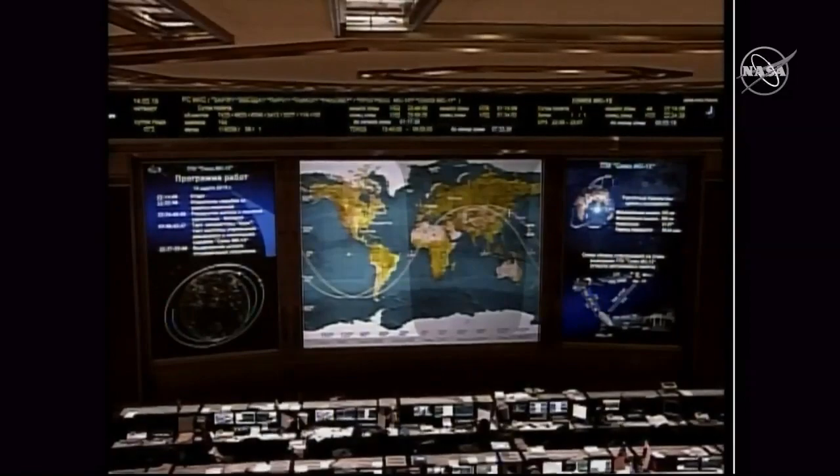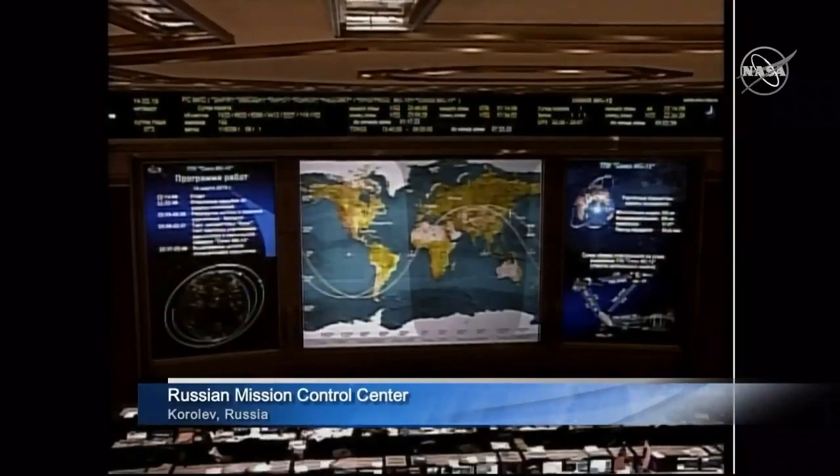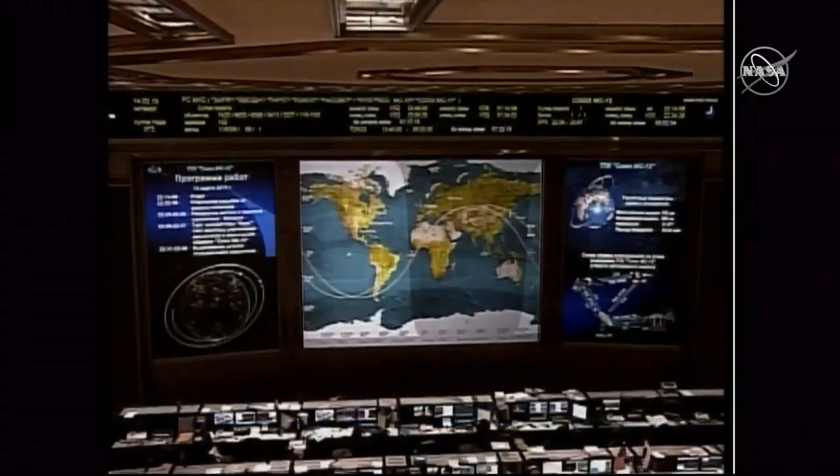You're getting a live look from the balcony of Mission Control Center just outside of Moscow. Teams here are monitoring the Soyuz vehicle, still in communication with the Mission Control Moscow. You're hearing those calls over the television live as the Soyuz vehicle travels just over eastern Russia, at this time still in the range of some of those ground stations that are providing communication to the teams there in Moscow.